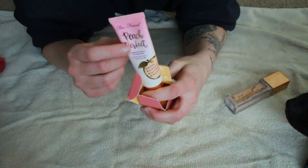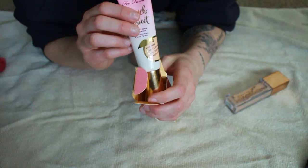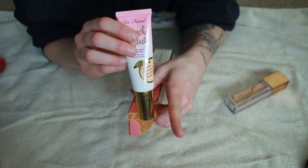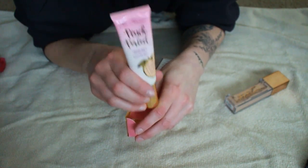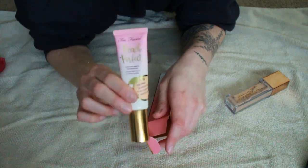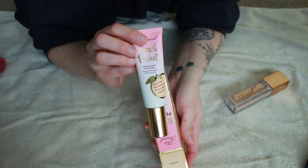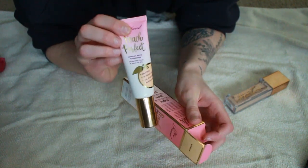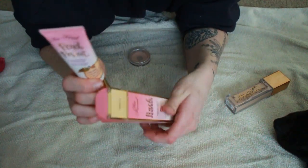This is the reason why I got the LA Girl Pro Mix-In Medium, because this one is, one, a little dark for me standalone, and two, oxidizes a little bit. But I think it works best if I use a damp beauty sponge. There's a lot in here, so I don't want to get rid of it. It's like 1.6 fluid ounces. Standard size is about 1.0 fluid ounces, so you get a good deal with this if they still make it. I don't know. Vanilla is a little bit too dark for me, but I can make it work.